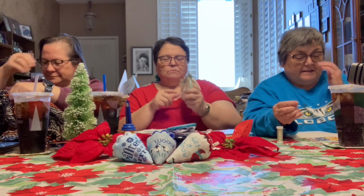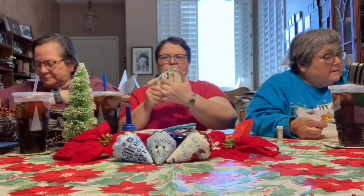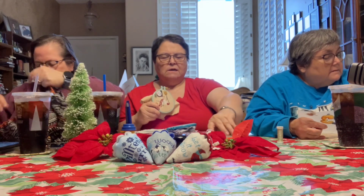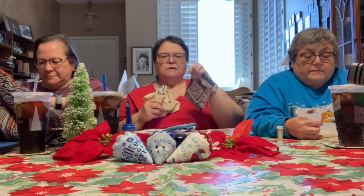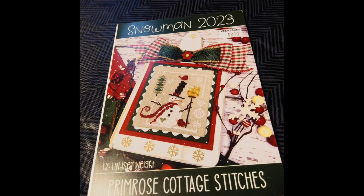So I'm almost done with the snowman's body, and then there's still a lot of stitching around it to frame it. And this is Primrose Cottage Stitches Snowman 2023. So I worked on that.